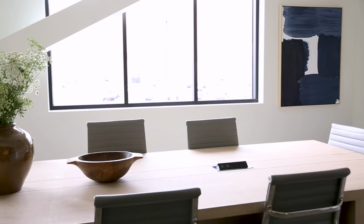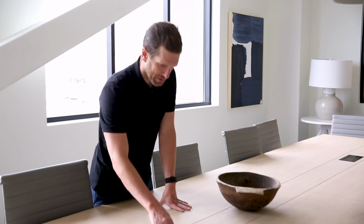This conference table we had made for us, and they added these really cool things in the middle here. You push them down, they pop up. You got power and USB and stuff like that.